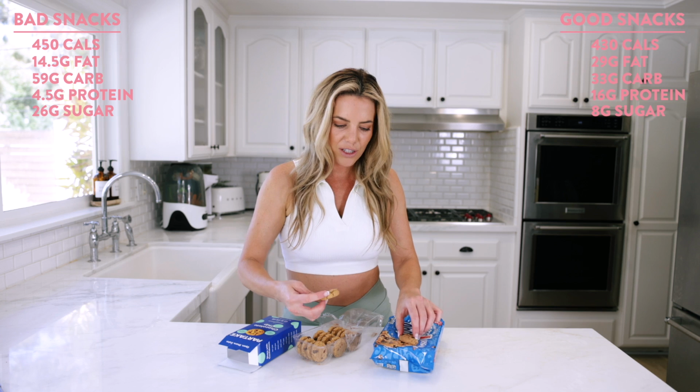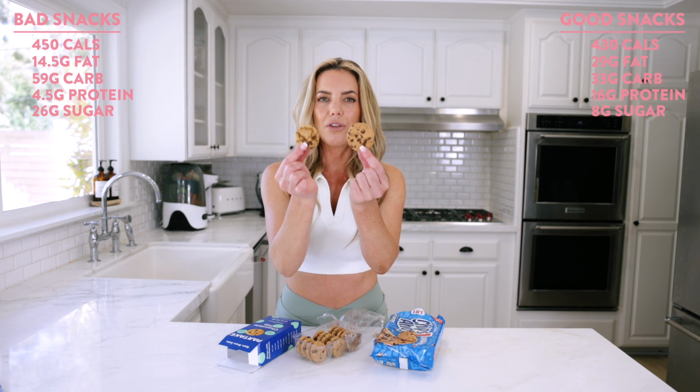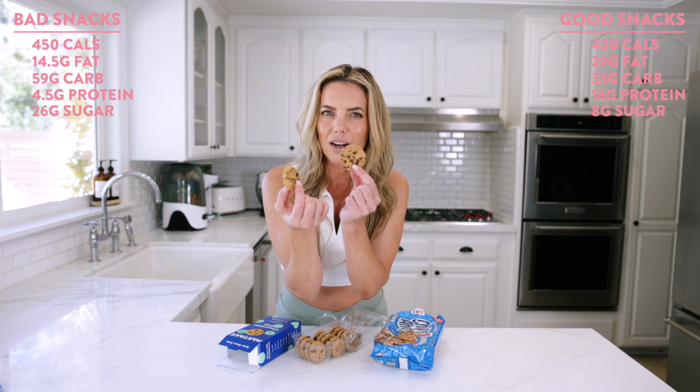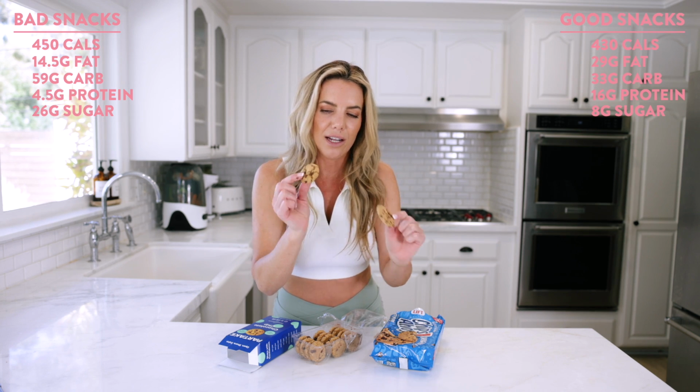Okay, first off, a size comparison. Remember the serving size is the same, 3 for $3. The Partake are slightly smaller, but they are thicker. So again, just like with our ice cream bars, I think they're probably about the same size, just shaped differently.